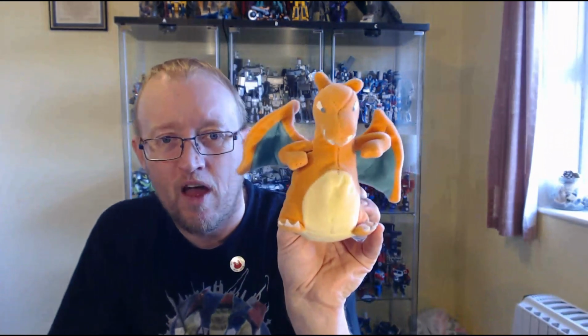Right, Pokemon plushie Charizard. Now this is a physical representation of my first Pokemon. When I got the original Pokemon Red back in the day, I started out with a Charmander, and of course evolved it into a Charizard, leveled it up to level 100. He was my first Pokemon. He's my go-to Pokemon. I don't know where he is.